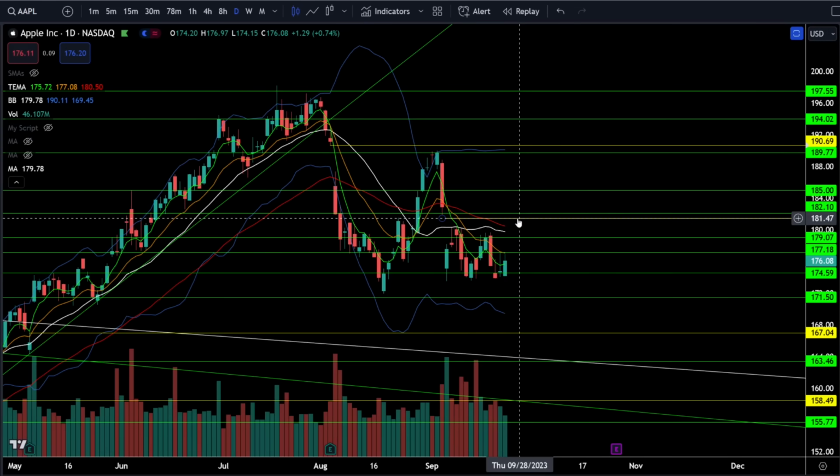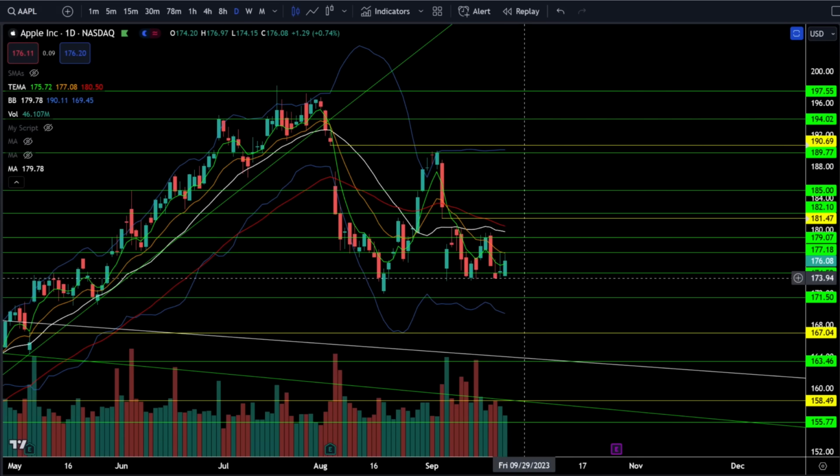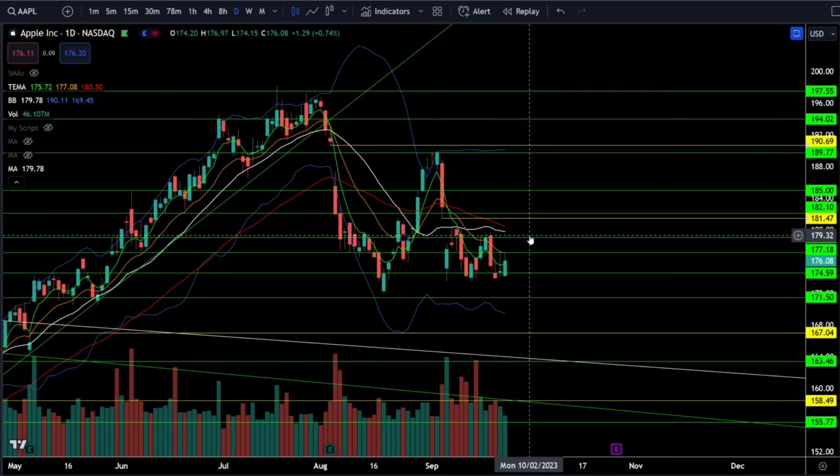And then above that, we have a gap to fill above 190. So 179 critical resistance, 174 critical support. Trade the range and then trade the breakout, whether we break the support or the resistance.